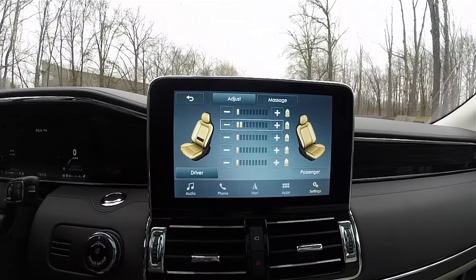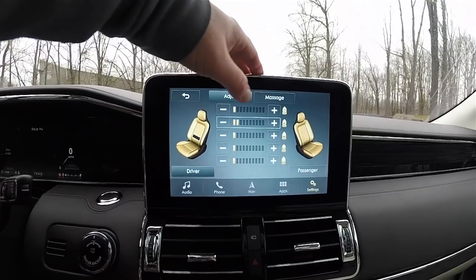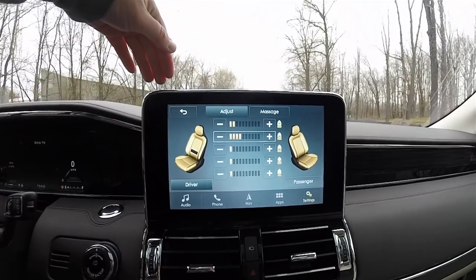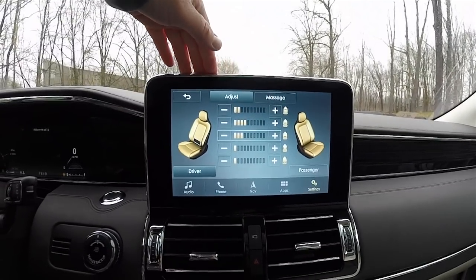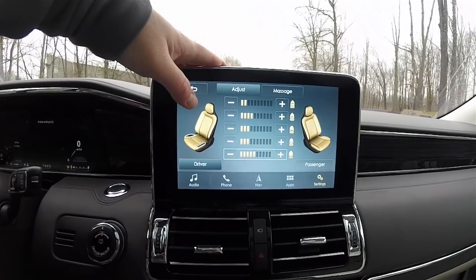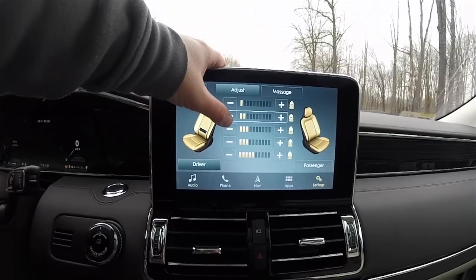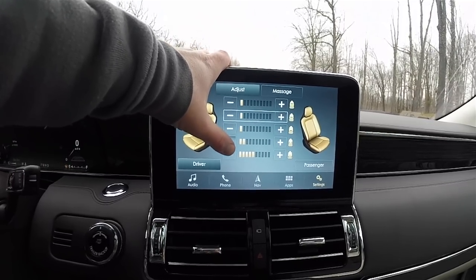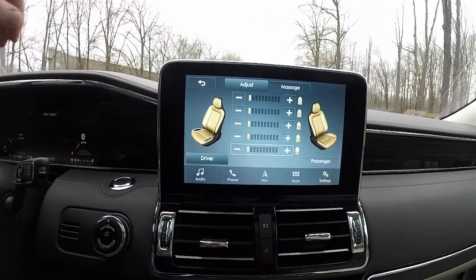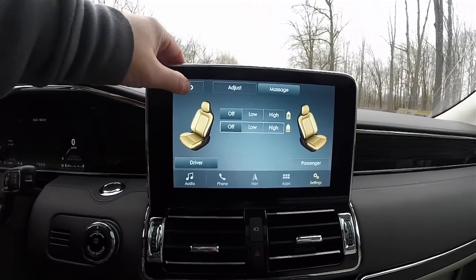And here are your seat adjustments. And here are the bolster adjustments here. You'll see the ones that are highlighted. You can adjust those various ways for driver and passenger. And the next page features all the massage features for the driver and passenger.